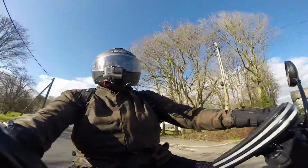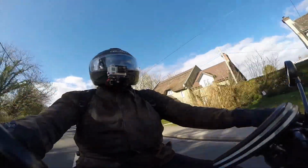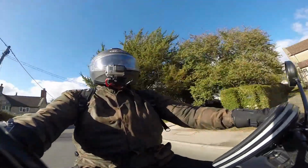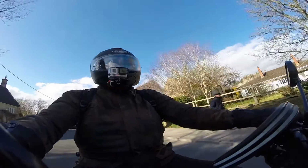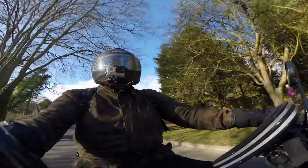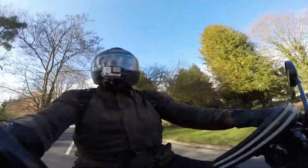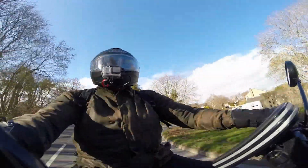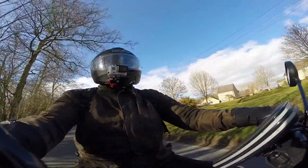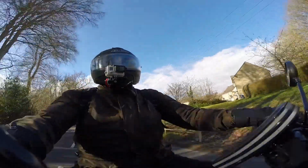Got a nice bit of sun, and I need to do an errand into town to pick up a few bits, so I thought, why not, let's make the most of the bike while the roads are dry and give it a bit of a shakedown. And it means you get to see a few of the roads around where I live, and enjoy the South Wiltshire countryside.